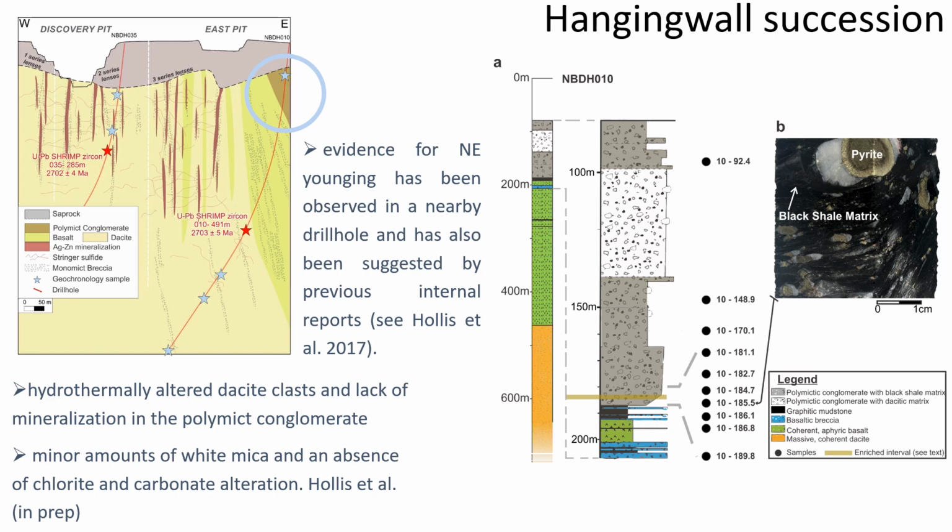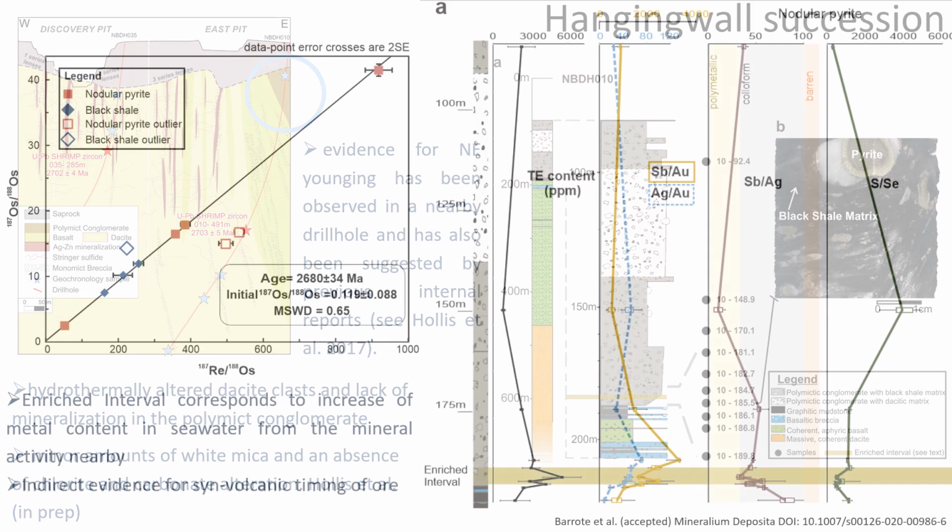Basically, what they describe is that the degree of alteration in the rocks within this so-called hanging wall succession is much lesser when compared to the rest of the deposit, which is another argument for the fact that these are hanging wall. And then the results that I'll present in the next slide are also adding to this observation, that this hanging wall succession is indeed overlaying the mineralized dacites and basalts of the Nimbus deposit.